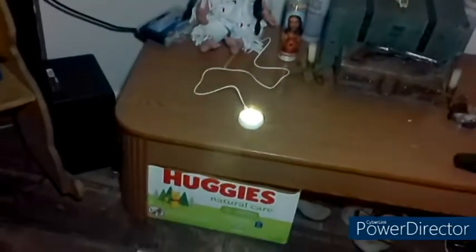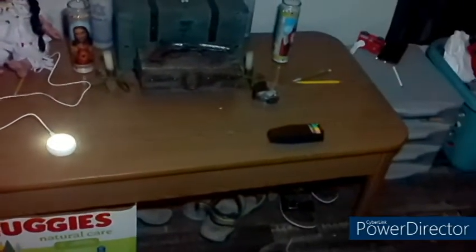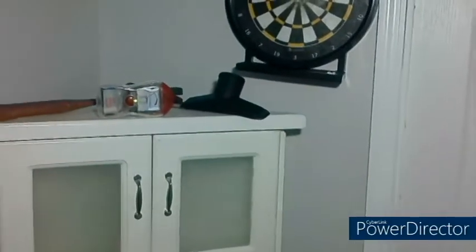But we have the same equipment set up, plus the ghost meter set up now. I forgot about it. But the equipment we still have set up is we still have our two puck lights. Puck light, our K2, and our puck light by Amanda. And then down our hallway, I have the ghost meter set up right here.